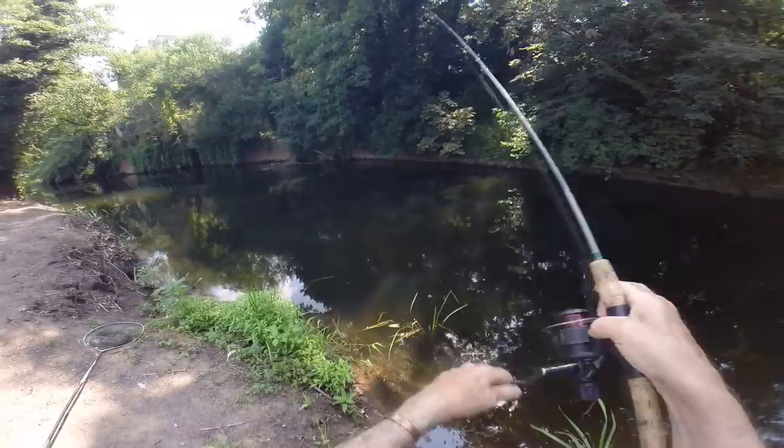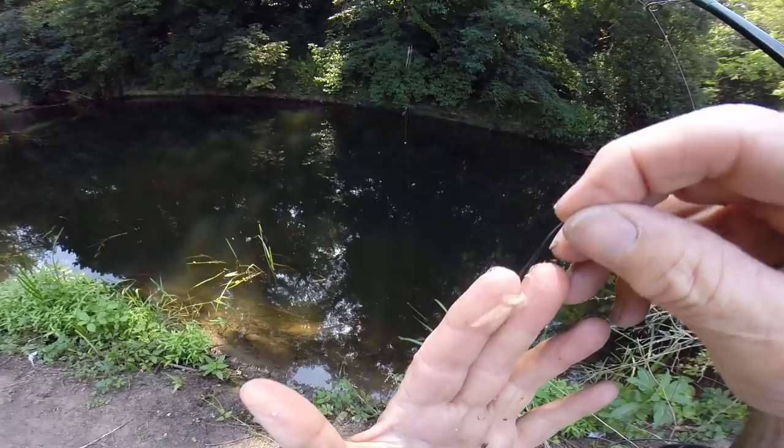Oh, there's a fish on there. I didn't know that. Looks like a minnow. No, a small chub came. Now, I'm just going to show you on a size 20 fine wire hook there. Those maggots are going absolutely crazy.